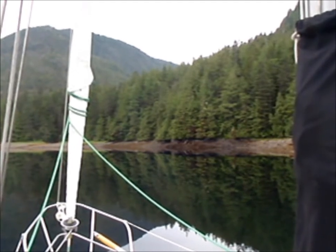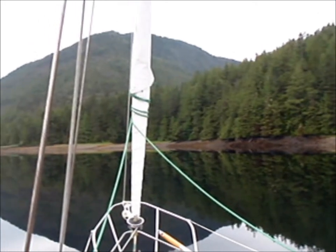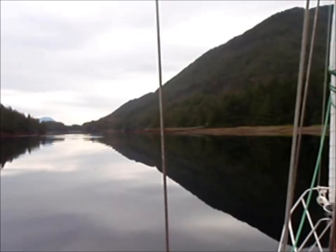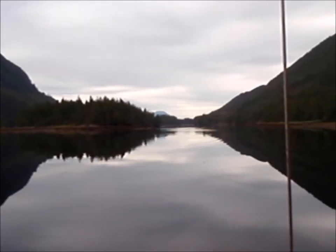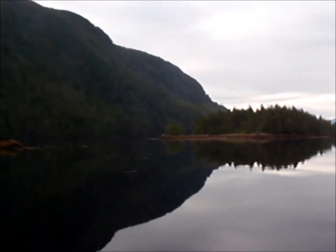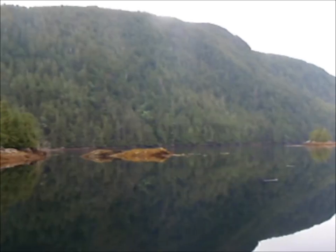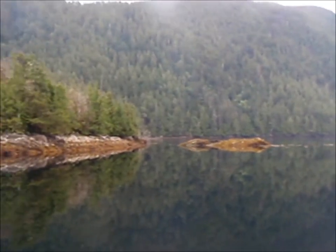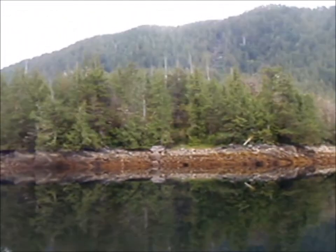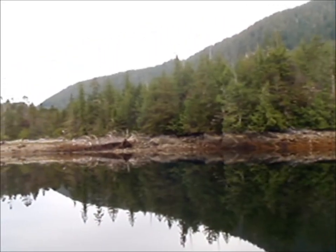Spent the night anchored here in Close Bay off of Klemtu Passage. It's a beautiful spot. We have it all to ourselves. The fish boat came in late at night and left early in the morning. We never saw them, just their anchor light. Other than that, been just us.